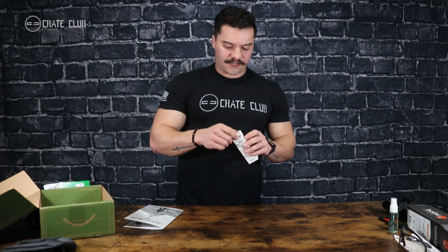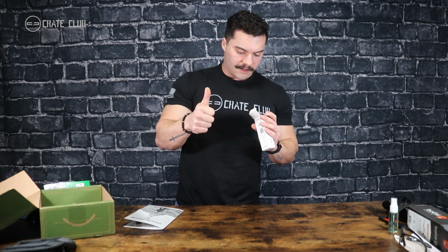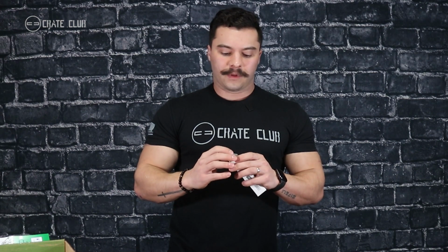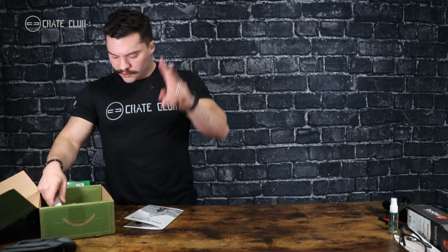Oh, of note, that flashlight does also come with a USB cord, a lanyard, as well as extra O-rings that can be used to replace the ones that are on there in the event that you are in water scenarios. So, good stuff. 2 more products to show you.